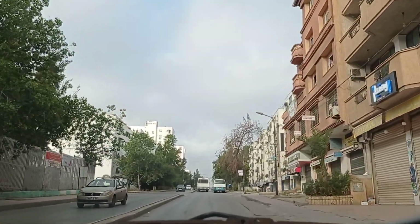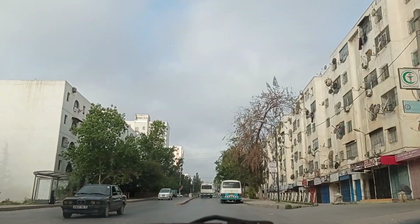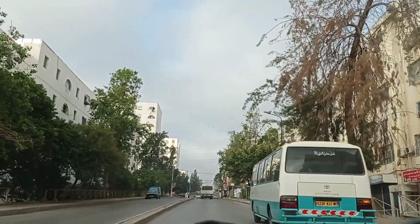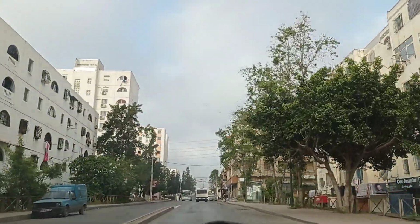Good morning, my friends. Today I'm in the neighborhood of Ain Naadja and I'm going to show you how to drive to Birkhadem. In fact, Ain Naadja and Birkhadem are adjacent to each other. Their territories are adjacent to each other.